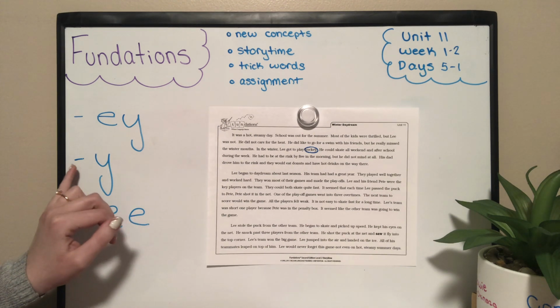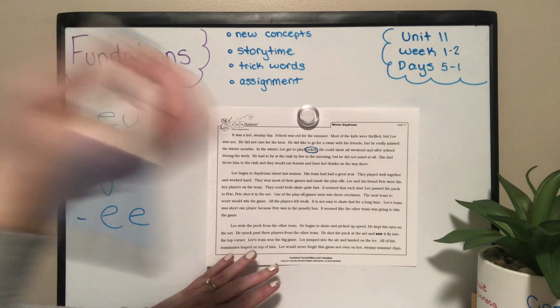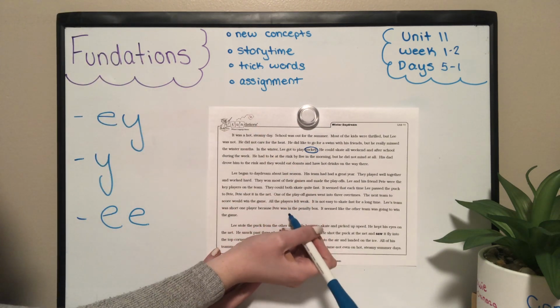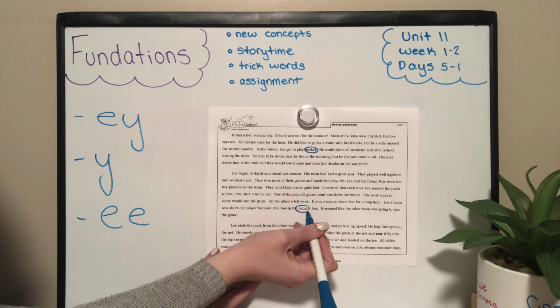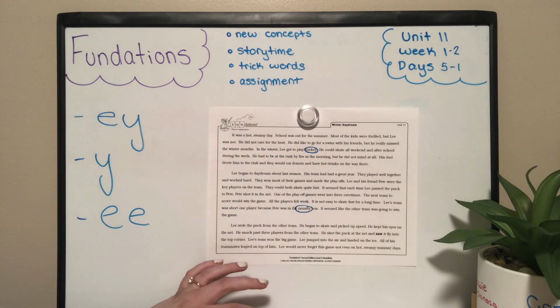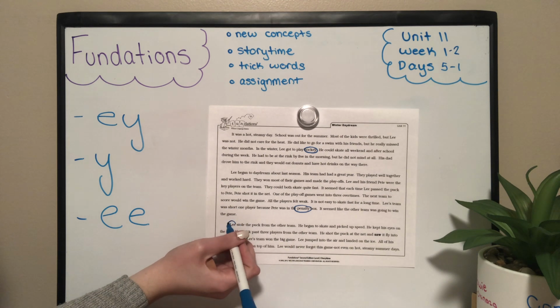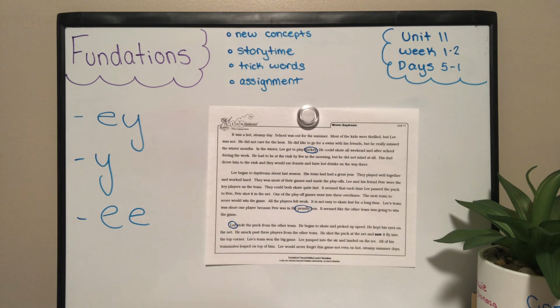The word that stuck out to me the most for just ending in Y had to be, let's see, penalty. I bet you thought I was going to pick steamy, huh? Hockey and penalty, and for my double E word, has to be my pal Lee over here. Awesome. Cool beans, great work. That's it for story time, guys. We are moving right along.